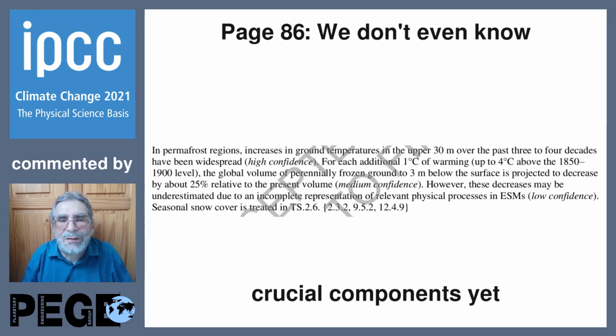Page 86. Yes, permafrost. We think that per 1 degree Celsius more temperature, it will decrease 25% of the part 0 to 3 meters below Earth's surface. And we have it not included now.